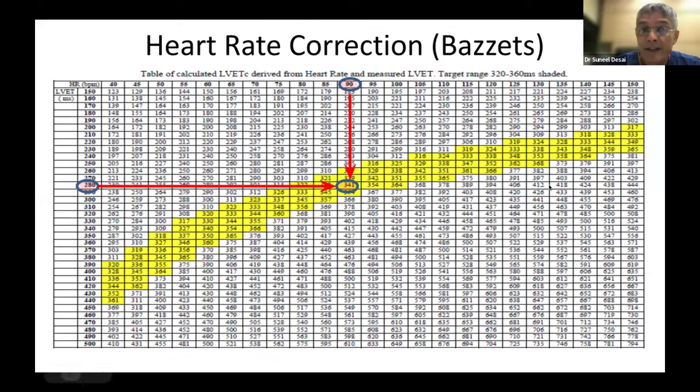This is a table I made one afternoon when I had a lot of time on my hands. If you simply input heart rate in this column and a measured ejection time over here, the yellow would represent the normal ranges, and you can work out a corrected flow time or LV ejection time on carotid Doppler using a simple table method.